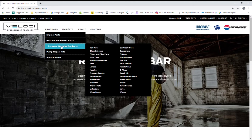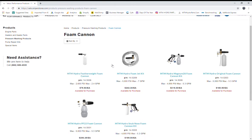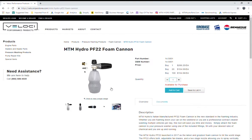Now here I'm going to order some of our most notable products. See the foam cannons. I go to the product page of the PF22. You can see at the bottom there are several other images. Up at the top, you see the title, the item number, and in this case, I have tiered pricing. So for one PF22 foam cannon, I pay this price. For 20 of them, which in this case would be a case, 20 units in a single case, my price lowers. And if I buy 100 at a time, it goes down to this price.